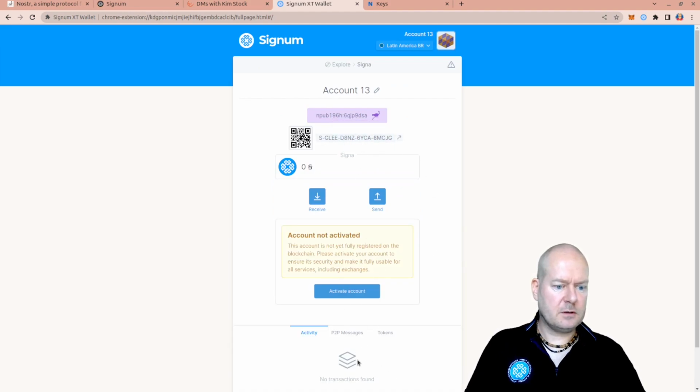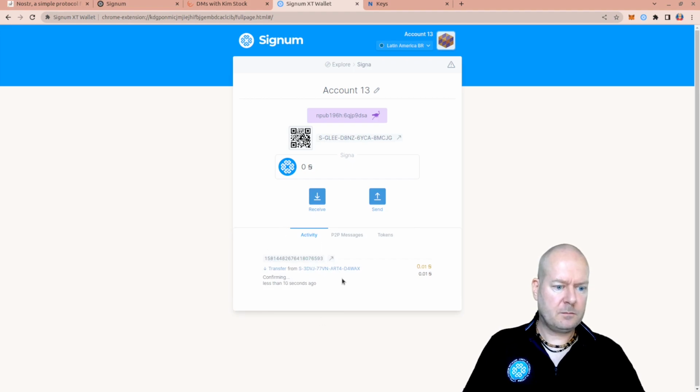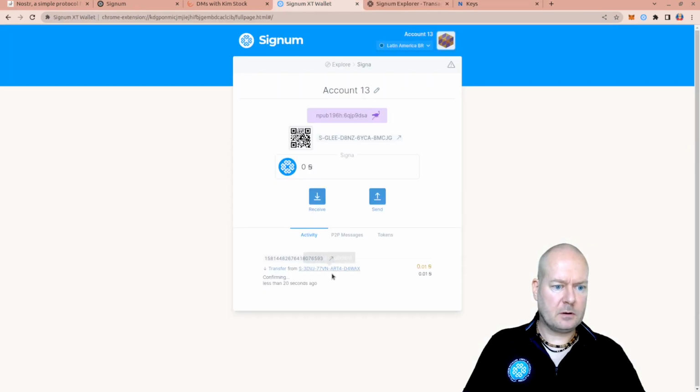Of course, this is a new one and has no transactions at all. If you want, I can just activate it for fun to see what's going on. In a few seconds, you can see a transfer coming in because my account is being activated right now. It's being confirmed. I can even see that in the Explorer. You see that it's really on the blockchain: an ordinary payment, coming in. I'm getting a small amount of Signa going into that wallet. That's now my activated account.